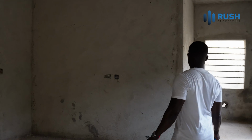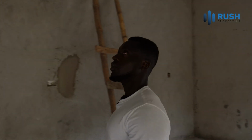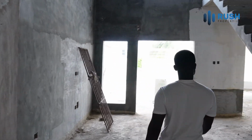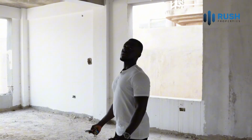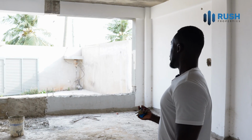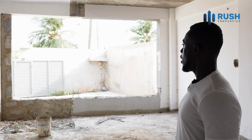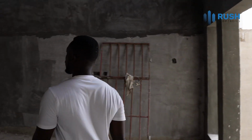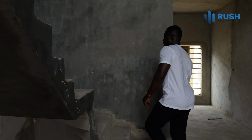This is the kitchen. You're gonna have your pantry there, laundry room, whatever you wanna do. It's up to you. We leave it up to the purchaser to do what they gotta do. This is the living room. It's been extended a bit because it ended here last time I came here. It's been extended a bit because this was like a garage and they noticed that it could be used for something more beneficial.